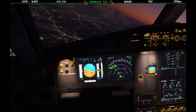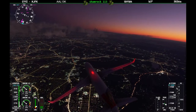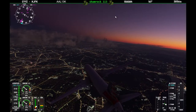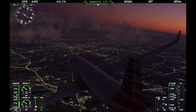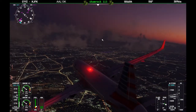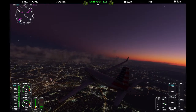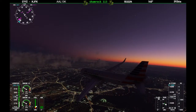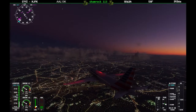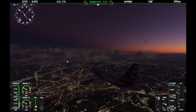Okay, so we're in the Lendi. So as we approach, the city should be just in front of us now. I don't see any detail from here. See LaGuardia anyway.